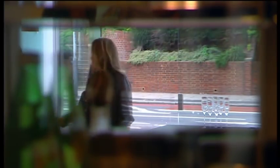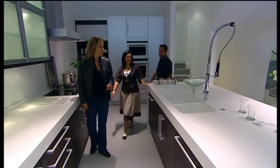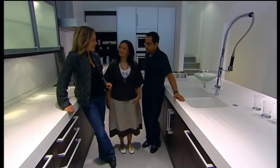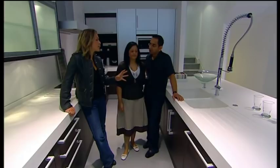So this is the kitchen that you're going for? This is the kitchen we're going for, and this is the composite surface that we've opted for as well. Well, it's fantastic. I think it's exactly the right thing to use in the kitchen, but what concerns me is where else you're using the composite. Where else is it going?